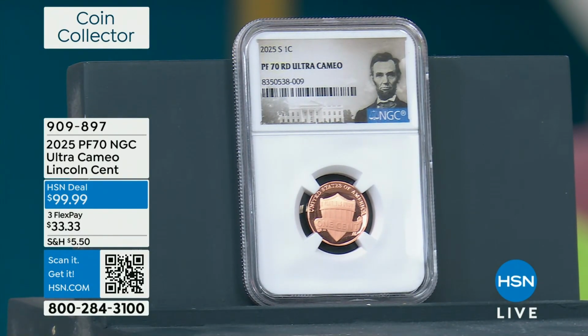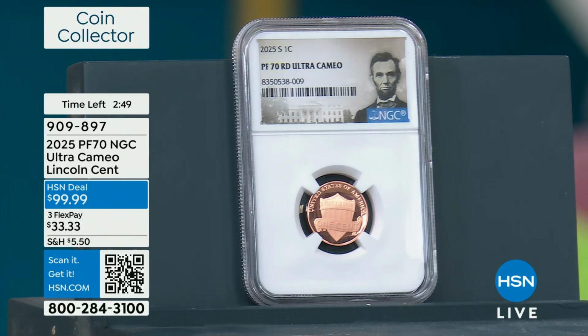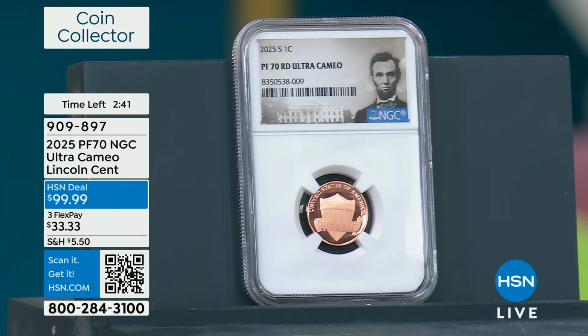Now, here's the thing about 2025. The 2025 proof set is, I think, going to be one of the greatest proof sets ever made by the United States Mint. They're going to make 420,002. That's just what the United States Mint said. Maybe the president got 2 sets. Somebody got 2 extra sets somehow. It's not sold out yet, but it will.